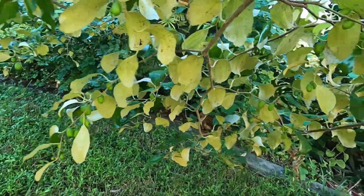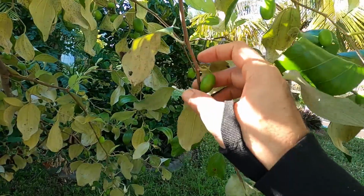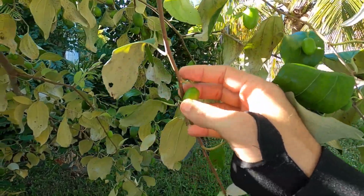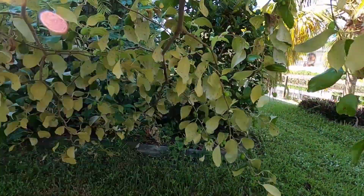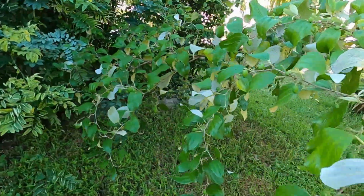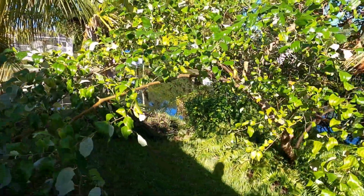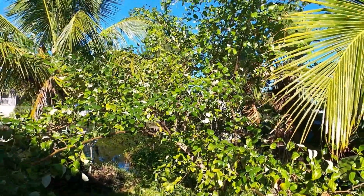This is one of my favorite fall fruits here in Southwest Florida, because when they're ripe, they'll get bigger than that. When they're ripe, they taste kind of like a Granny Smith apple. They're crisp, sweet. They're not sour like a Granny Smith, but it's that kind of texture and flavor. And they're really pretty robust tree. You can cut them way back.